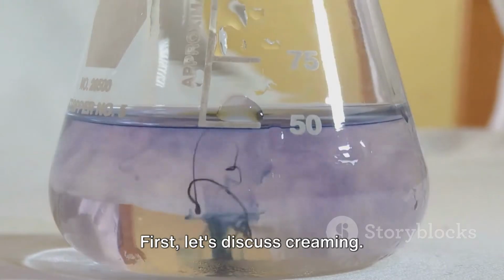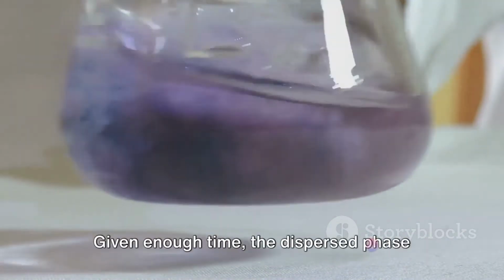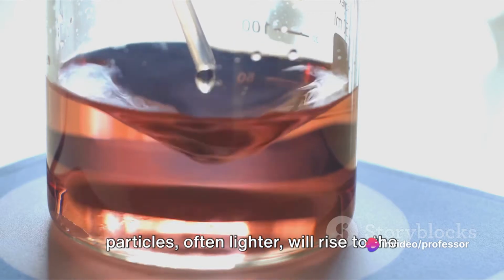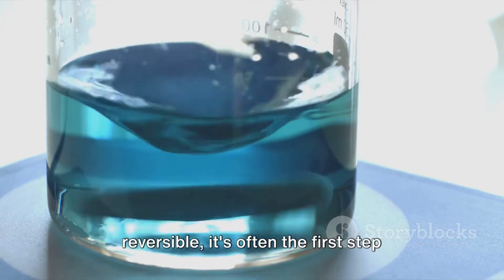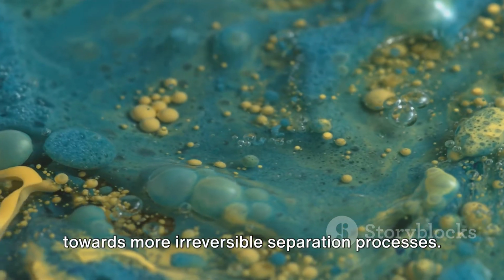First, let's discuss creaming. Think of it as the separation of phases in an emulsion. Given enough time, the dispersed phase particles, often lighter, will rise to the surface, forming a concentrated layer. This is creaming, and while it's reversible, it's often the first step towards more irreversible separation processes.